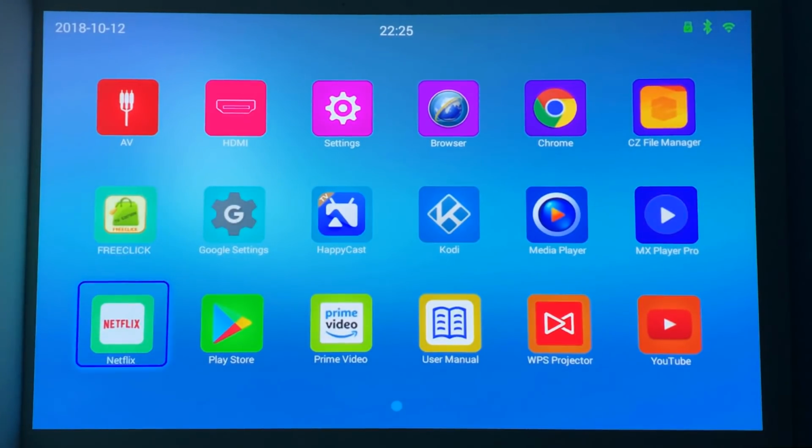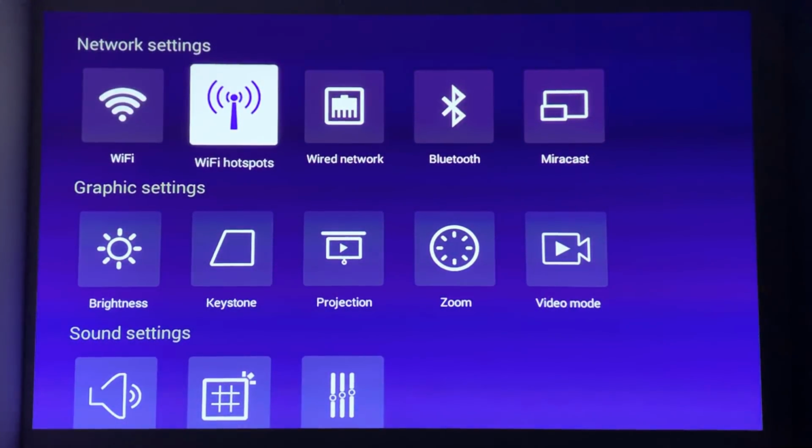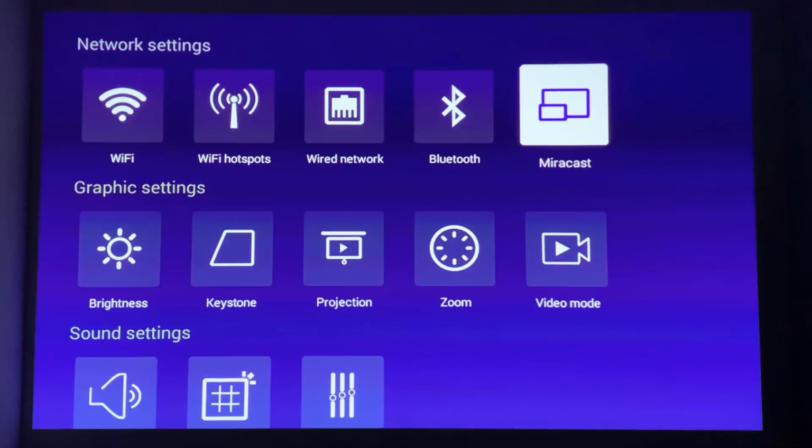Below that you have Netflix, which is working, we'll be testing in a little bit. We also have our Google Play Store, Amazon Prime, the user's manual, as well as your WPS projector and YouTube. Now, as far as your settings, you do have your Wi-Fi connection in the top left. You can use this projector as a hotspot, which is pretty cool. You have your wired network, your Bluetooth connection, as well as Miracast.